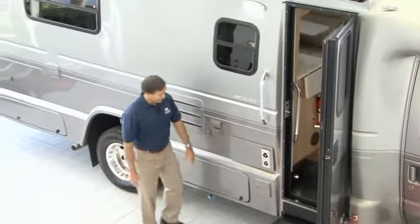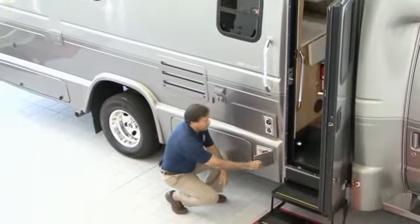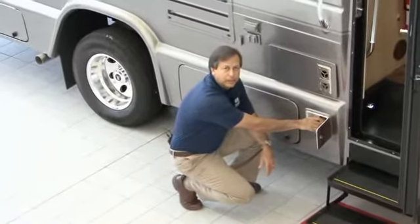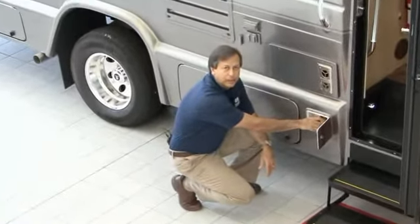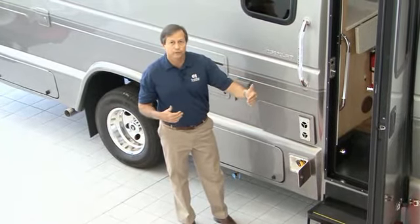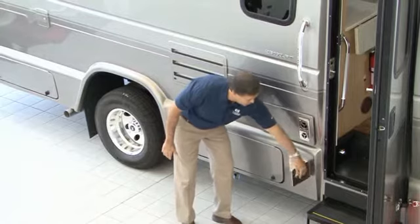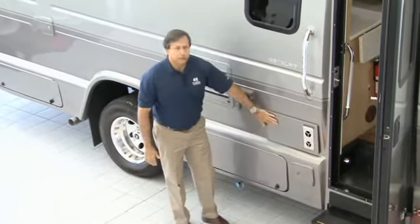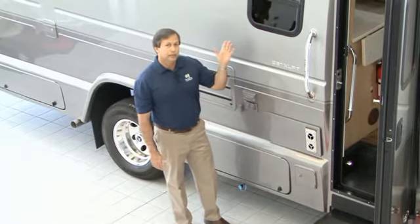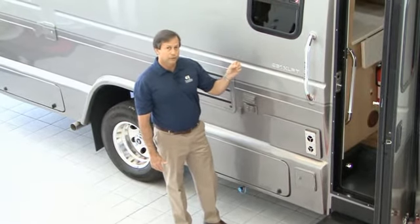Working our way back, we have a remote LP fill station. And what's nice about the fill station here, it's a 68-pound propane tank that is actually put on the inside of the frame rail of the chassis. So in the event you are into a side impact collision or anything like that, the propane tank in this coach is very, very, very well protected. Remote fill. We have a 30,000 BTU LPG furnace on board, a 15,000 BTU Dometic air conditioner on board.